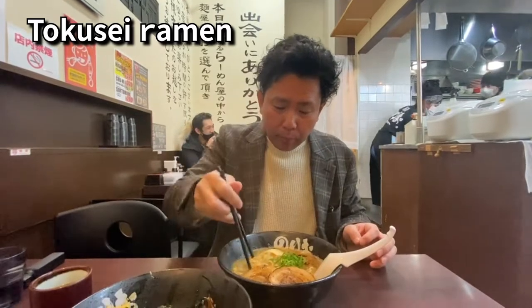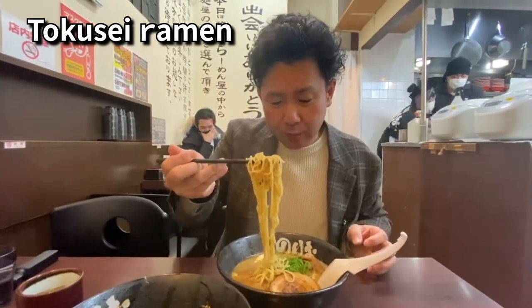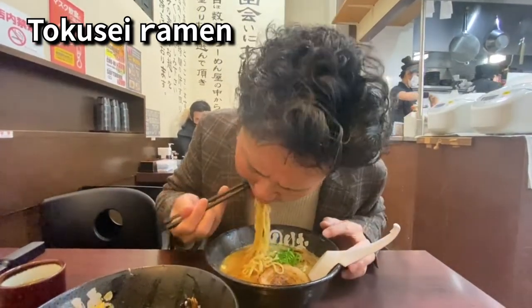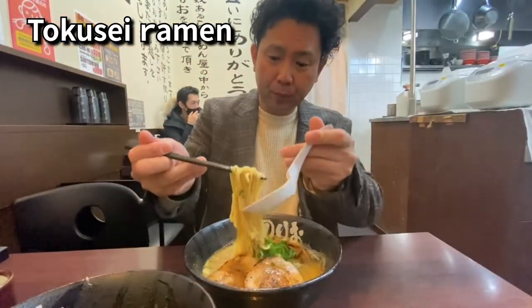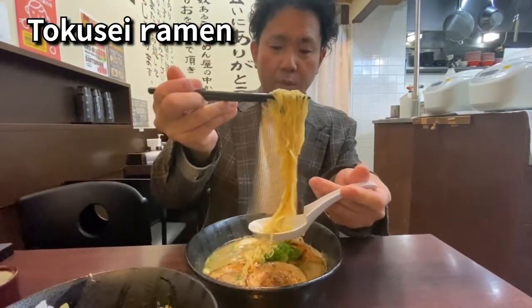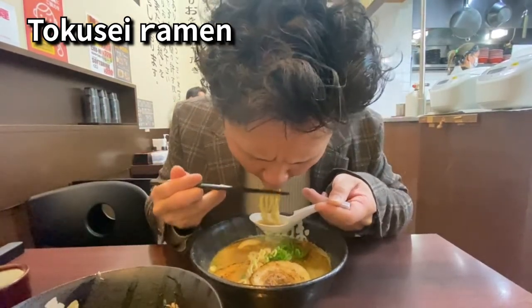Mm-hmm. It's not good to make this noise when eating in a foreign country, perhaps, but it's really good to do it here. It's part of the culture. Well, this is our tokusei ramen. Look at this guy. He is really enjoying that. He's putting a bunch of noodles right there in that spoon. It's like a combination of the spoon and using the chopsticks to put it to his mouth. Okay. And then a little bit of soup afterwards to make it go down.